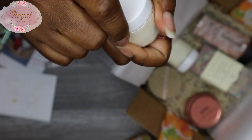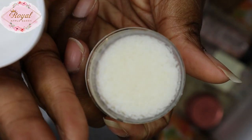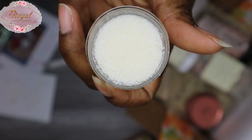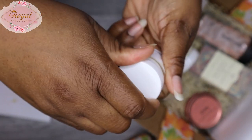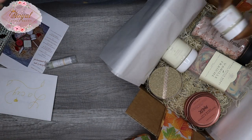Take a pea size amount right there, and this is made with sugar and sunflower oil, flavor oil. That's it. And you want to put that on your lips. Oh, no, cocoa butter. Missed that. Put that on your lips. Rub your lips together to fluff off that dead skin.